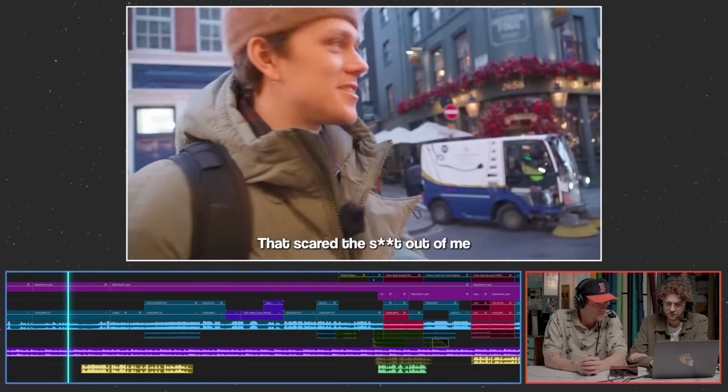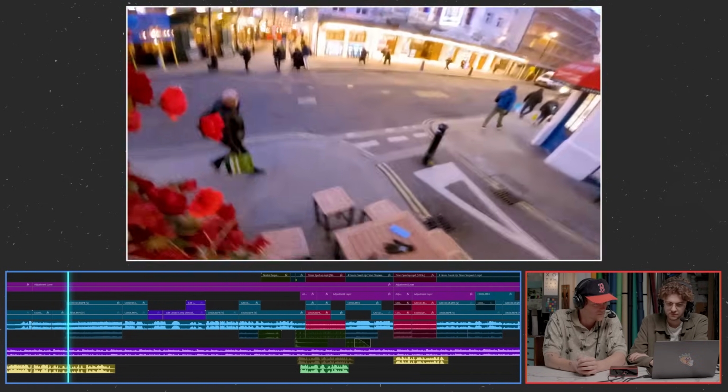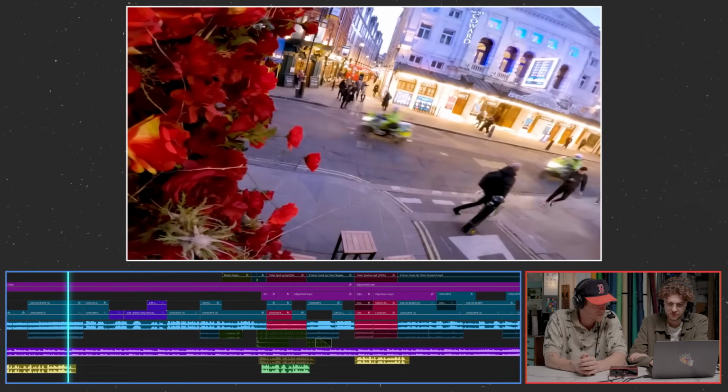Oh God, scared the shit out of me. As you can see, I was already on edge, but I needed to set up my perfect thief trap which would capture everything from all angles.